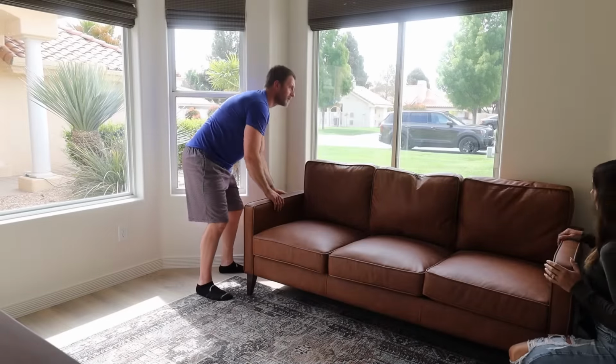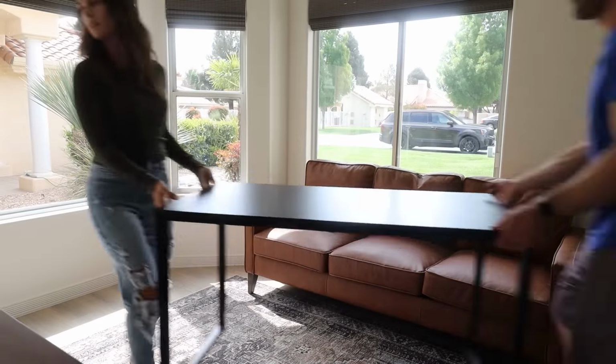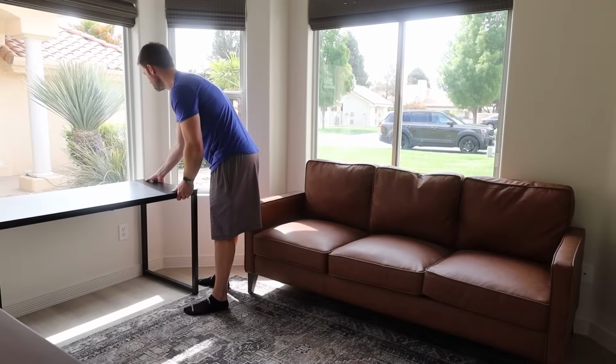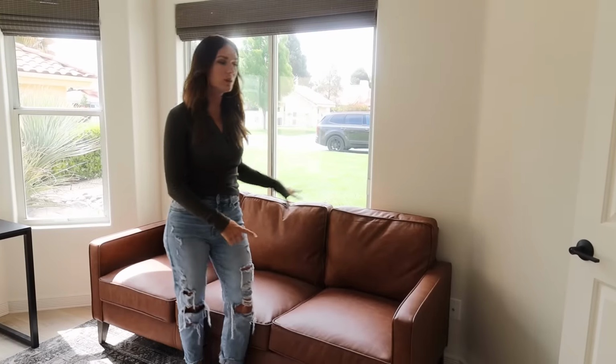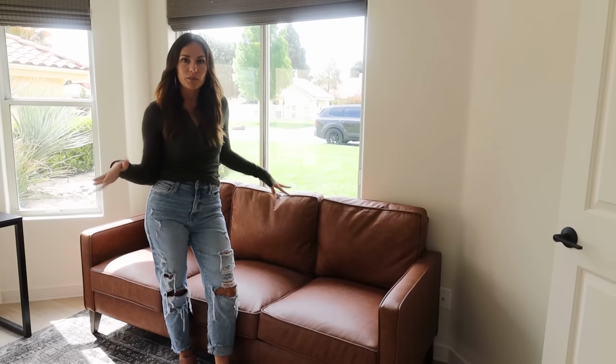All right, so let's start moving pieces in. We've got the sofa to bring in so that there's some seating in here, to make it kind of a sitting room / office. So it's really functional. We got the sofa placed, and ideally for a space like this, a sleeper sofa would be amazing because then it could function as a guest room too.